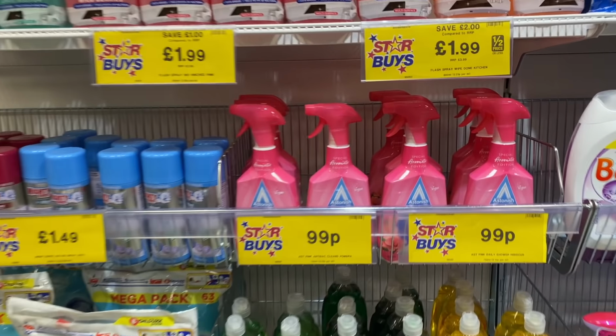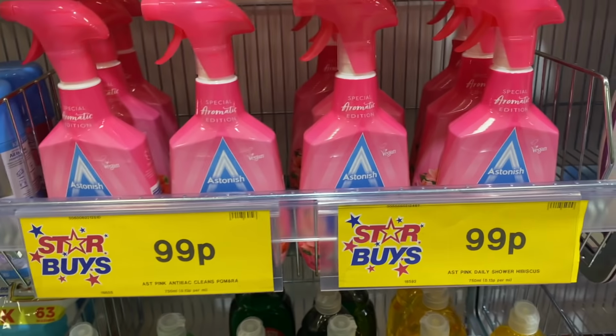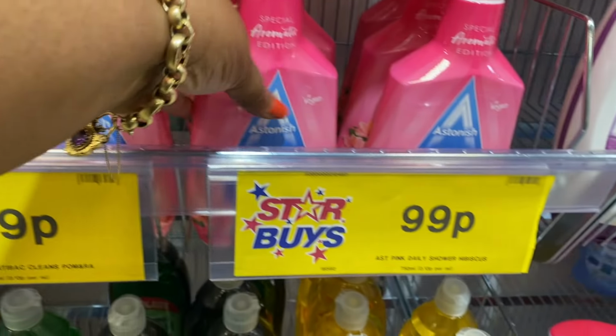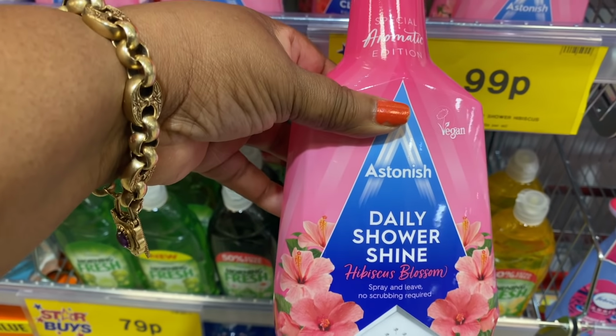Here's some more star buys. And what caught my eyes is the pink bottle straight away. Astonish have brought out a new bathroom spray. And this is actually a daily shower shine and it's called Hibiscus Blossom.